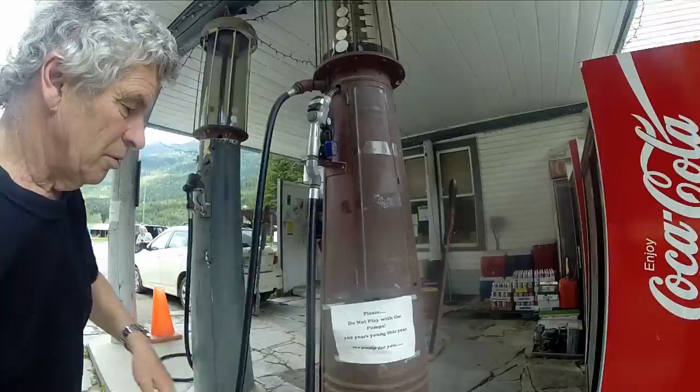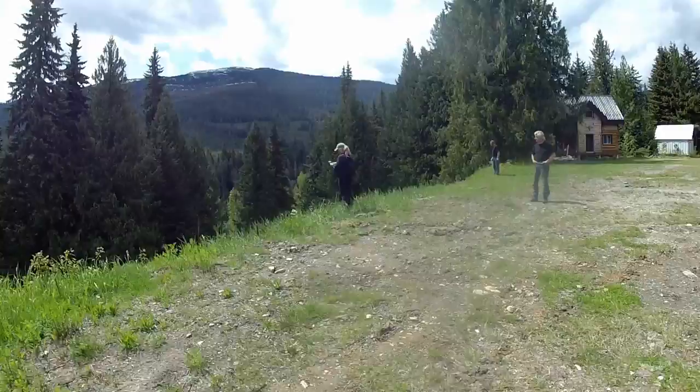Yeah, I saw that. You've got to pull that trigger guard back and forth, see? 102 years young, this pump. Thank you. I can't do it. Allie, you're right on the edge.